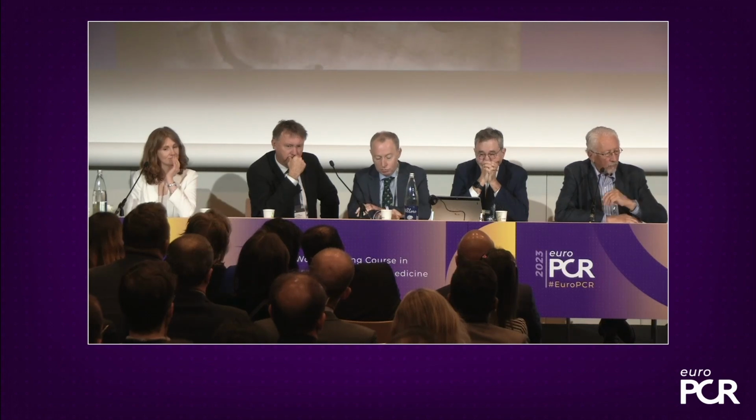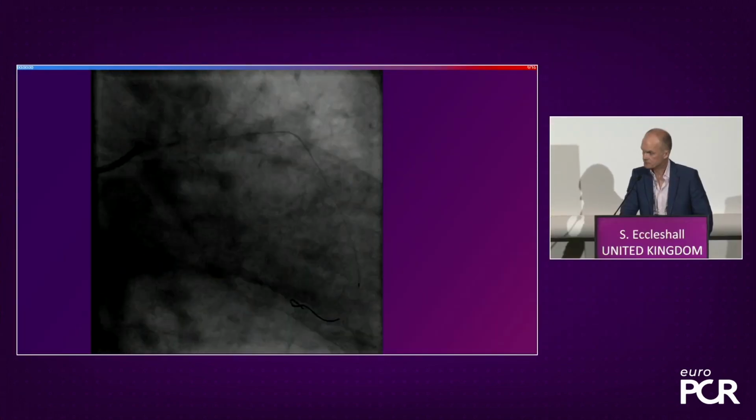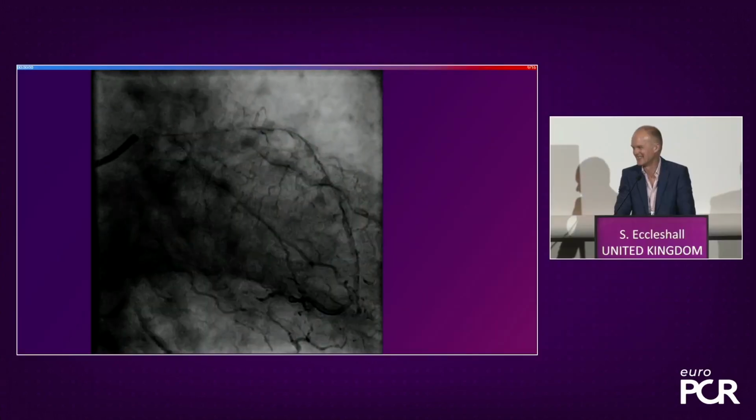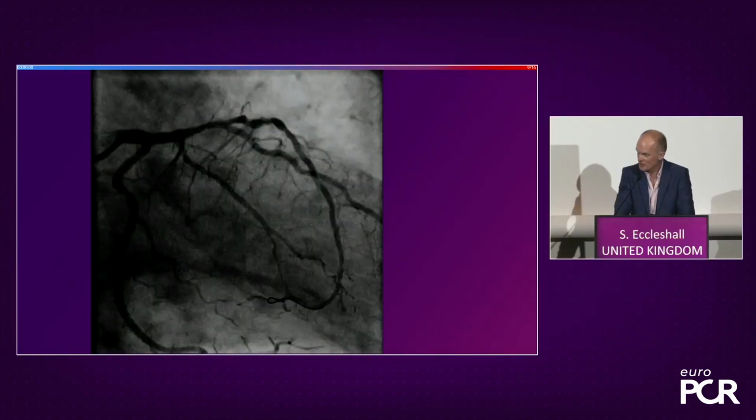Simon, just a question. You showed us one shot of an inflated balloon. Roughly, how many times would you have inflated and how many balloons in this particular lesion? One balloon. And just one inflation? Yeah. Is that what you usually do? That's how we usually start. Okay, but that's important, because what you're saying is you choose your first move and then you take it from there. Yes, as we discuss on a regular basis.